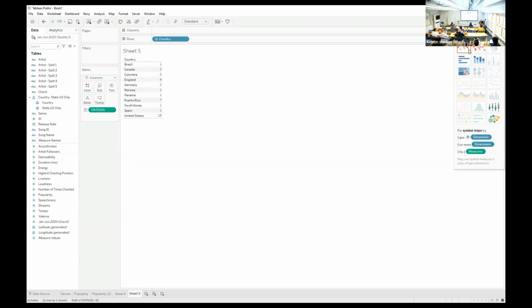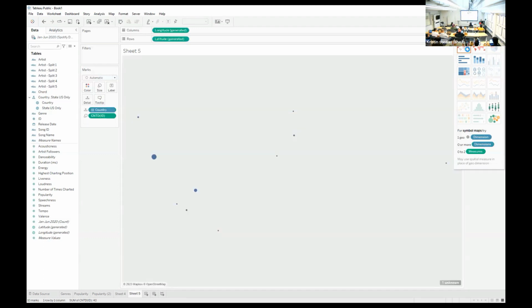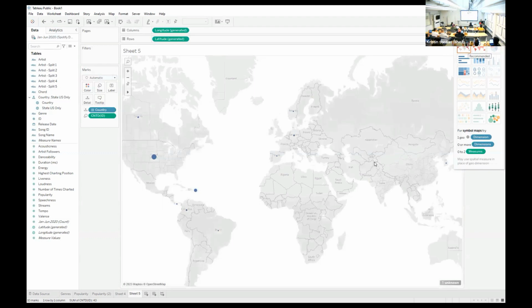I want a map. So I'm going to click on my map options. This first map is a symbol map, and it's going to take a second. When it's a symbol, it's just going to give you a shape. It defaults to the circle, and the size of the circle is supposed to signal the frequency. So the United States has a larger circle because in this sample of data, more artists came from the United States than other countries.